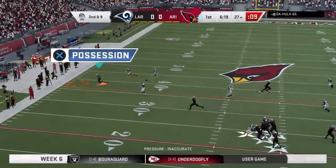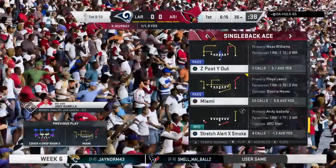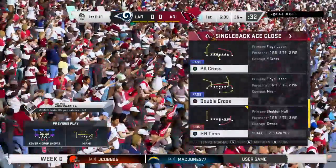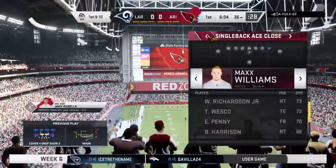Second down, Murray sets to throw. Got this complete to the rookie out of UMass, Andy Isabella. 9 yards to pick up there, and it's a first down. That's good for the Cardinals. First and 10 at the 36-yard line.